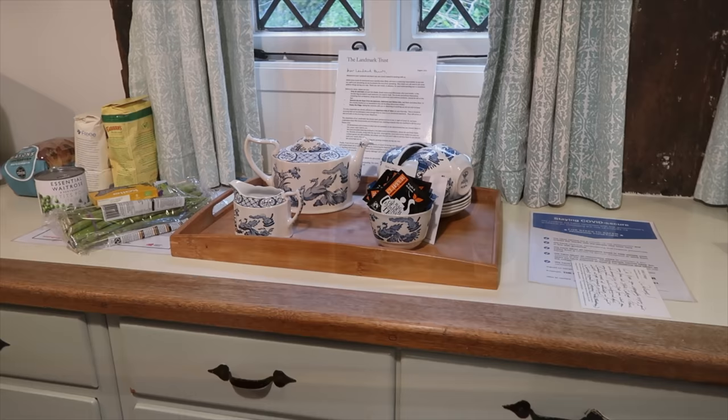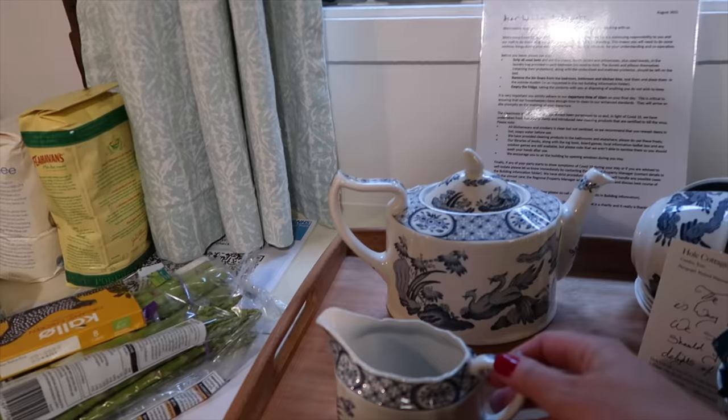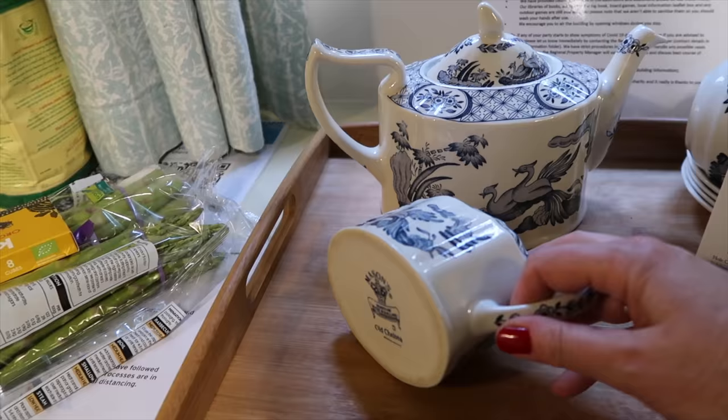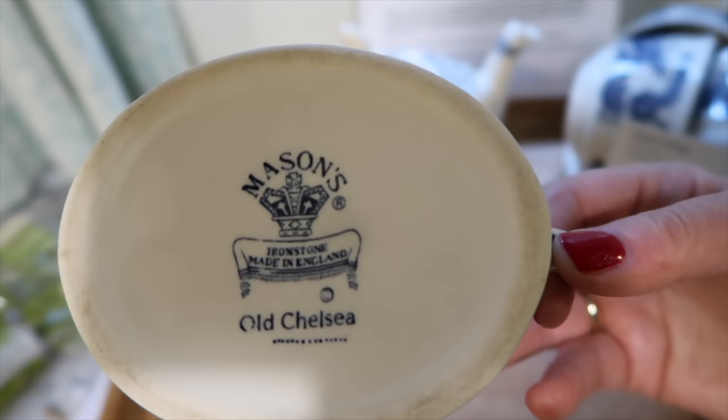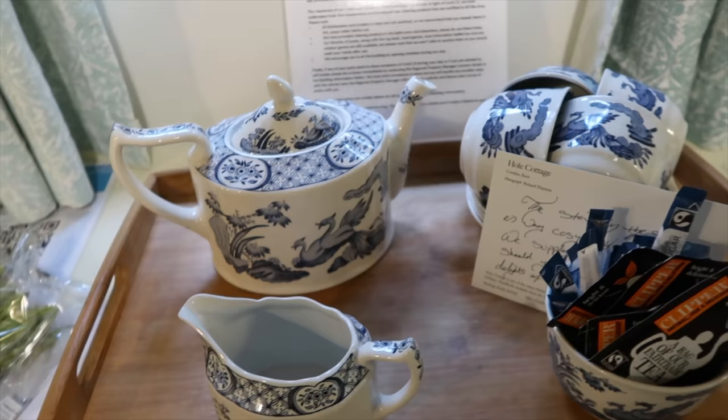Jörg and I stayed at some Landmark Trust properties, and the first time I remember so well, we stepped into Culloden Tower and noticed the gorgeous china, and they have the same china in all of their properties, and I always thought it's Spode, but it's actually not, so I thought I would share. So in case you're interested, this is called Mason's Old Chelsea. Absolutely beautiful. You know what? Let's make some tea. I really fancy a cuppa.